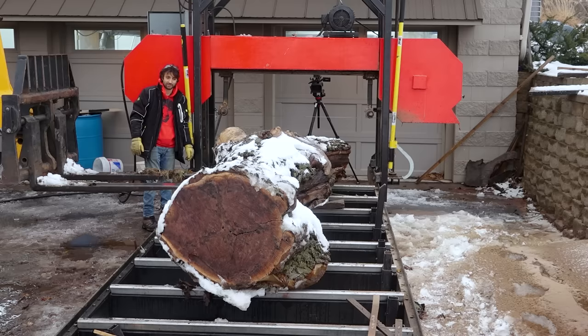Okay, I broke that off. It's lighter now. Ugh.